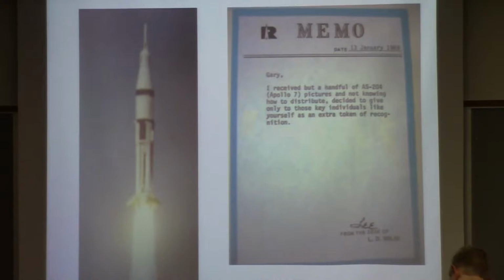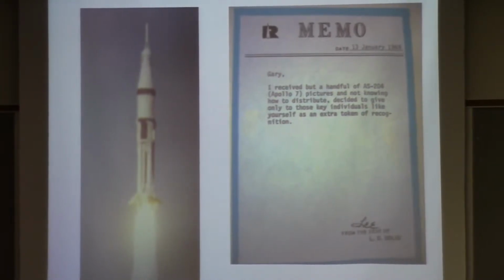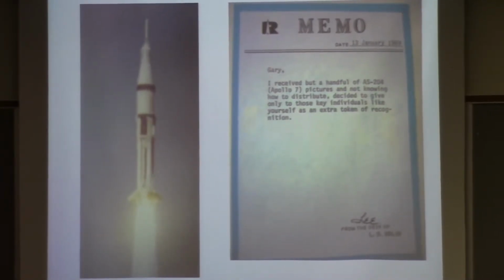So it was a beautiful launch. I mean, it worked perfectly. Apollo 7 astronauts were put into Earth orbit. I think they went around about 8 times, and then they descended into the ocean and landed by parachute.